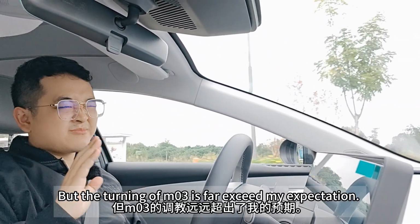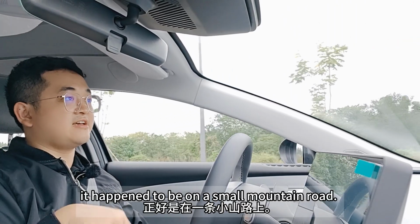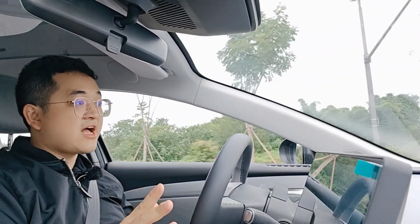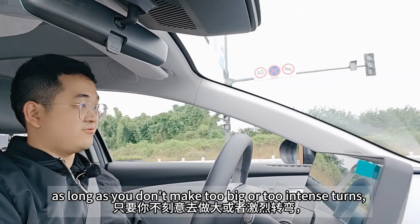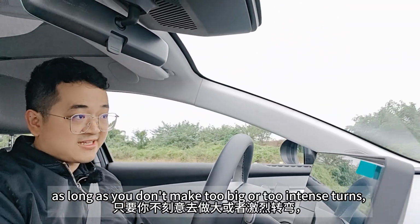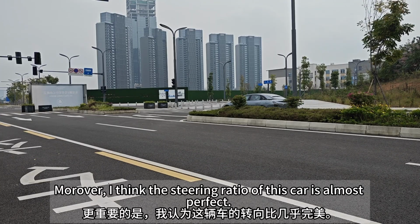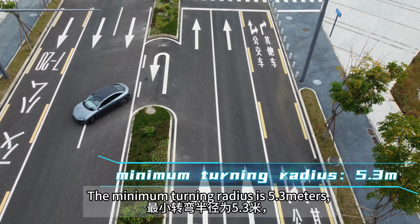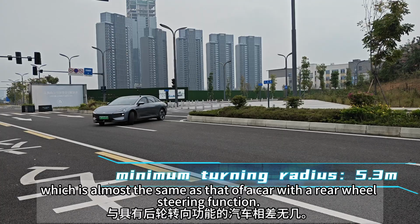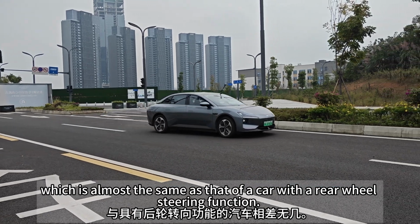But the turning of M03 far exceeds my expectations. When I first test drove this car, it happened to be on a small mountain road. I can say that on this mountain road, as long as you don't make too big or too intense turns, it is fully capable. Moreover, I think the steering ratio of this car is almost perfect. The minimum turning radius is 5.3 meters, which is almost the same as that of a car with a rear wheel steering function.